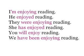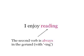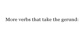For example, I'm enjoying reading, he enjoyed reading, they were enjoying reading, she has enjoyed reading, you'll enjoy reading, we've been enjoying reading. After enjoy, the second verb is always in the gerund. Here are more verbs that take the gerund.